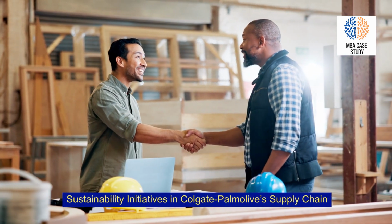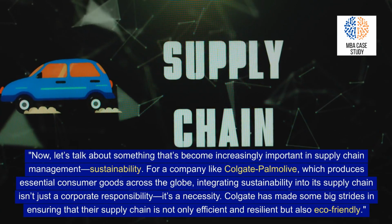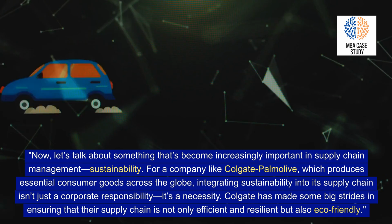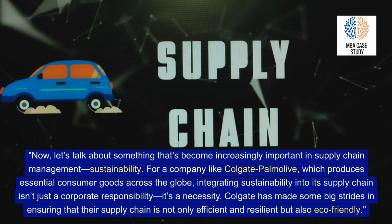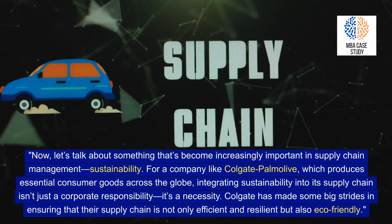Sustainability initiatives in Colgate-Palmolive's supply chain. Now, let's talk about something that's become increasingly important in supply chain management: sustainability. For a company like Colgate-Palmolive, which produces essential consumer goods across the globe, integrating sustainability into its supply chain isn't just a corporate responsibility, it's a necessity.